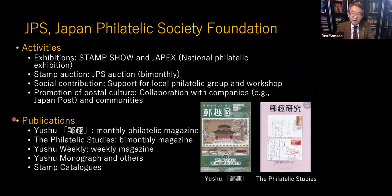JPS has many publications. The most important one is Yushu. Yushu is a Japanese word, and it means philately. This is the cover page of Yushu magazine. Yushu magazine promotes philately not only to JPS members, but also to non-JPS members.